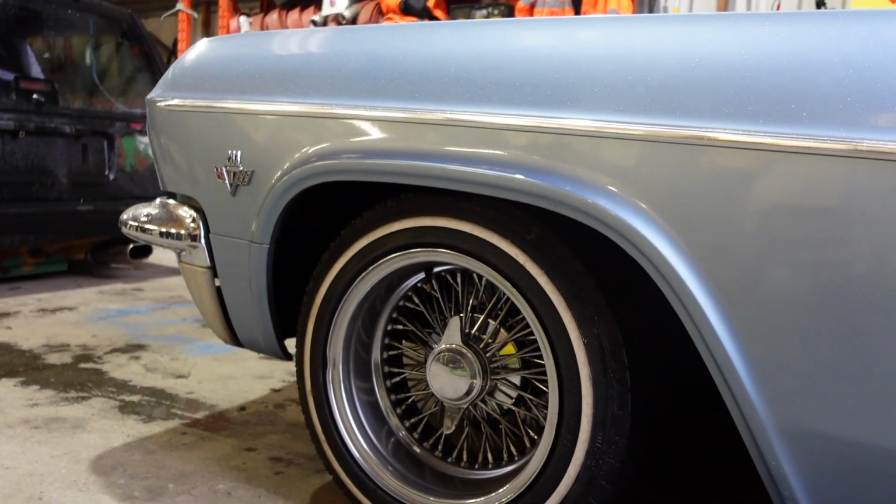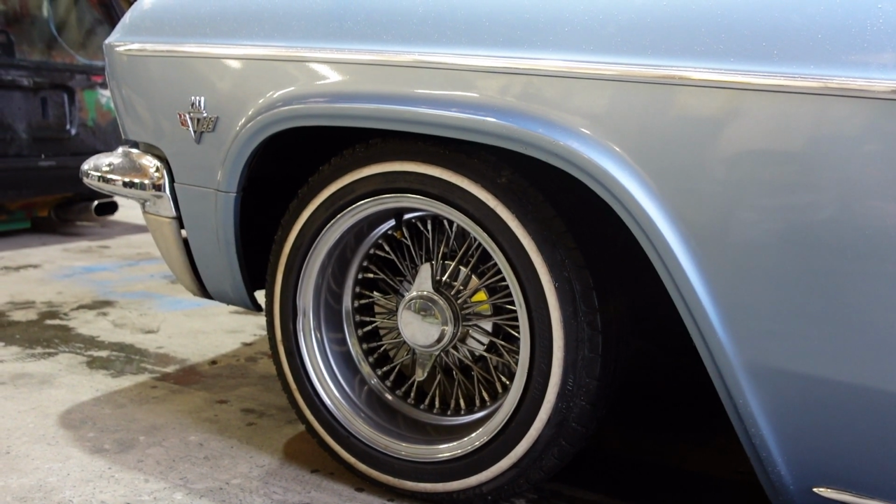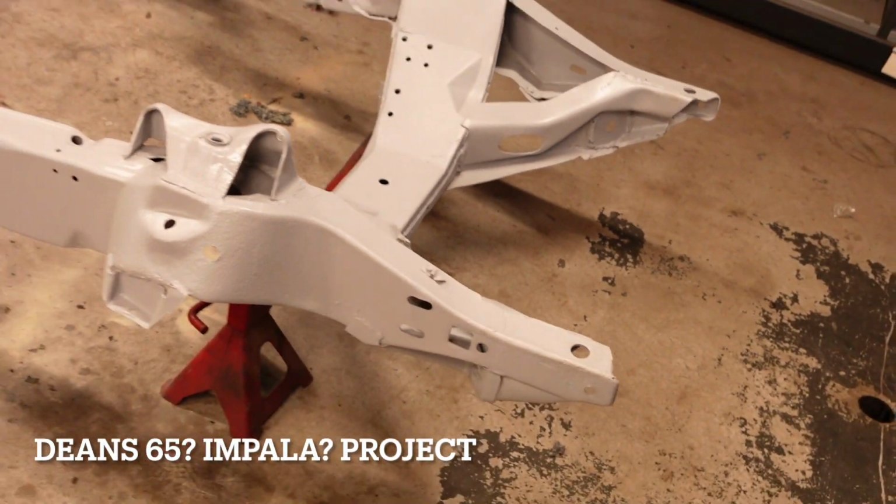Oh, look at that angle there. Ooh. Fucking beautiful. We've all got junk, mate.